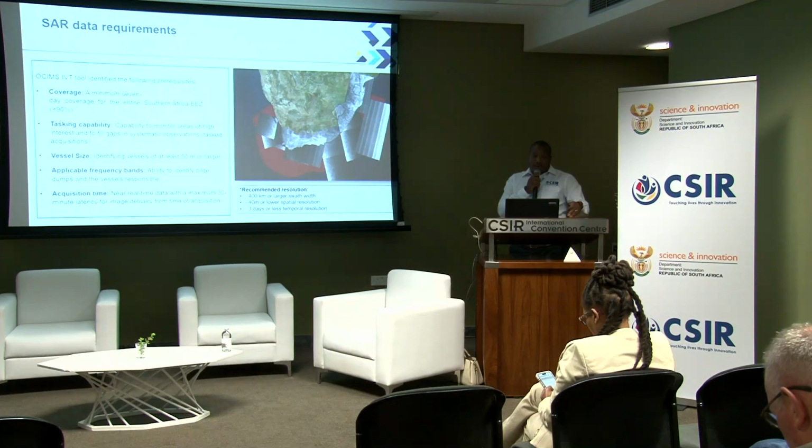Normally what happens with the open data sources. And we need to be able to detect vessels of at least 50 meters or longer. This is a good compromise between catching the big fishing vessels. And also we need multiple frequencies. Normally C-band or X-band is recommended for the oceans. Also the acquisition time, which means from the time the image is acquired to getting to the system, needs to be minimal, at least 30 minutes. Also, this is difficult with open data because it has to go through their own data centers. They process it, then they release it.